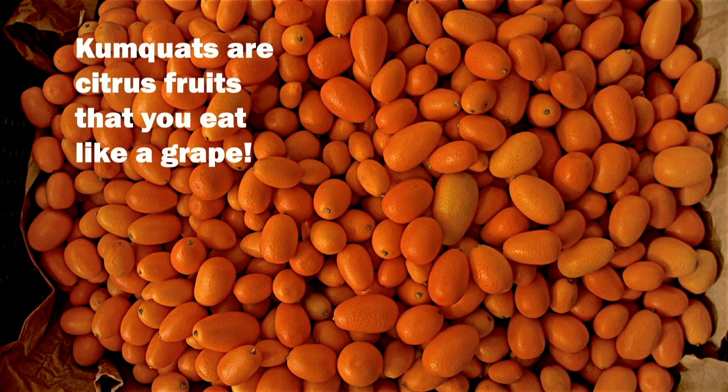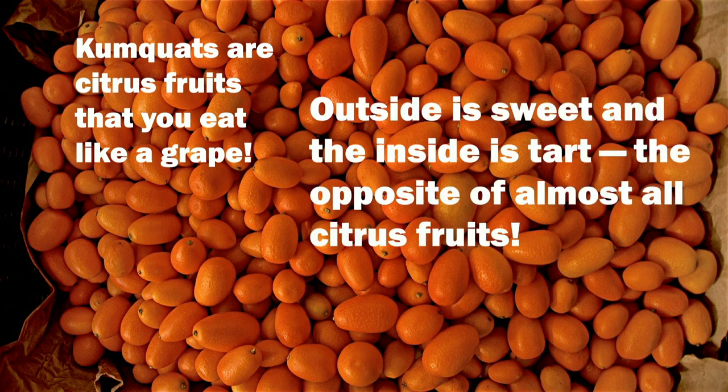Oh, tell me more. Well, kumquats are actually a citrus fruit that you eat like a grape. I bet you did not know that. I kind of knew that. All right, well, try this on for size. The outside of a kumquat is sweet and the inside is tart, and that is the opposite of almost every other citrus fruit there is on the planet. Did you know that? I knew that one too.